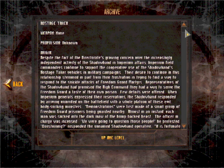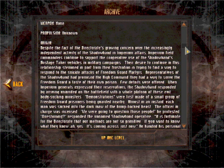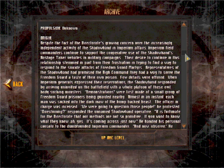Demonstrations, such as they were, were made of a small group of Freedom Guard prisoners being guarded nearby. Almost in an instant, each man was sucked into the dark maw of the humpbacked beast. The officer in charge was incensed. "We were about to question those people," he protested. "Questioning?" responded the unnamed Shadow Hand operative. "It is fortunate for the Directorate that our methods are not so primitive. If you want to know what they knew, oh yes, it's coming across just now."